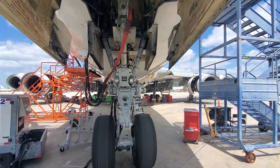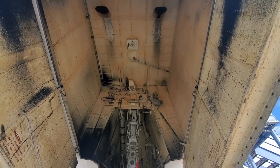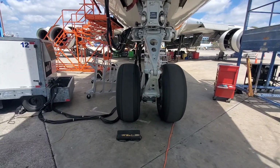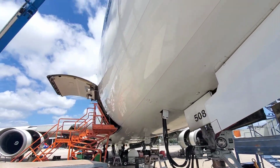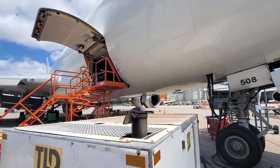Yes, this seems like it's a nose loader too. Look at that. Four inches, two inches on each side. This is the nose landing gear wheel well. And the landing gears are almost 5 feet long. So, a little walk around here.